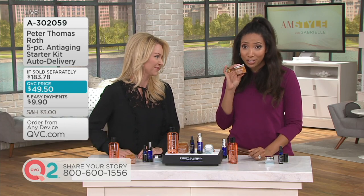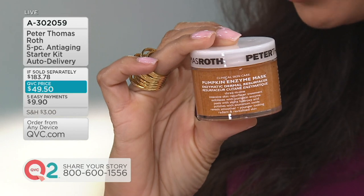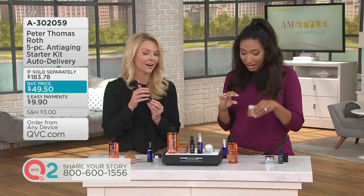By the way, this jar on its own is $42. So again, for just a few dollars more, we're getting 4 more products, including the next one, this award-winning serum.